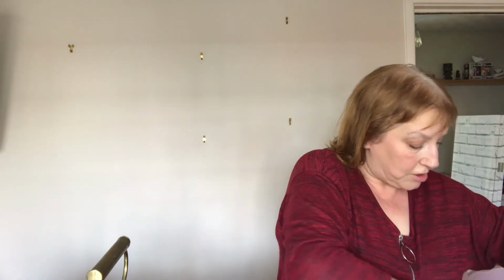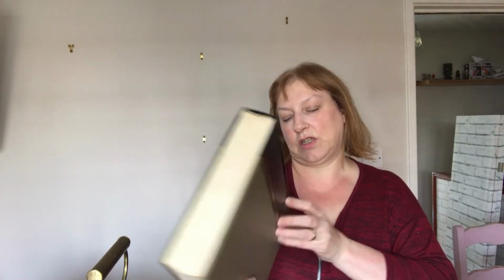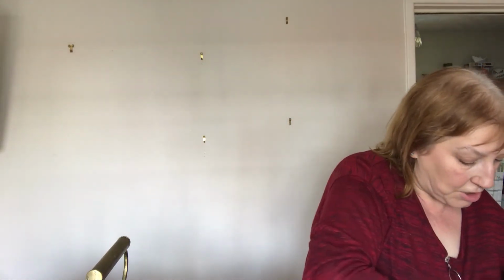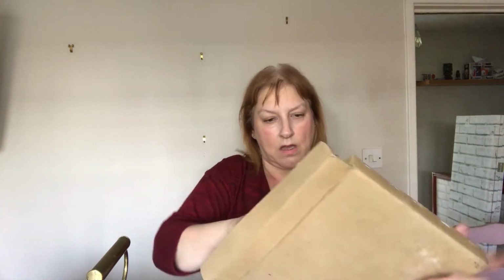Next we've got a couple of books. These are Reader's Digest Illustrated Dictionary. Now, I'm not sure about books like this. Reader's Digest are not usually good sellers, but you never know. What do you think? Am I going to list them? Am I not going to list them? Is it worth listing them? It's two of those. What's in here? Ordnance Survey Maps, a descriptive manual. I'm going to be absolutely scruffy after this.